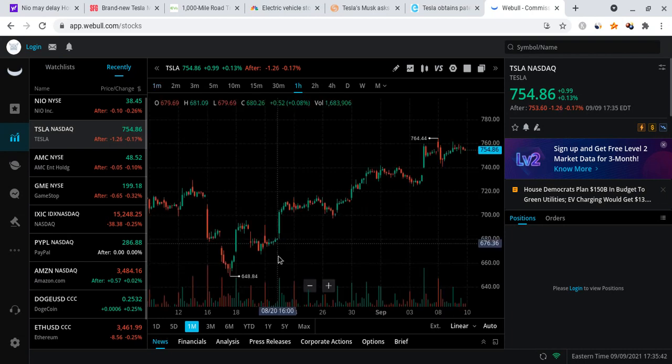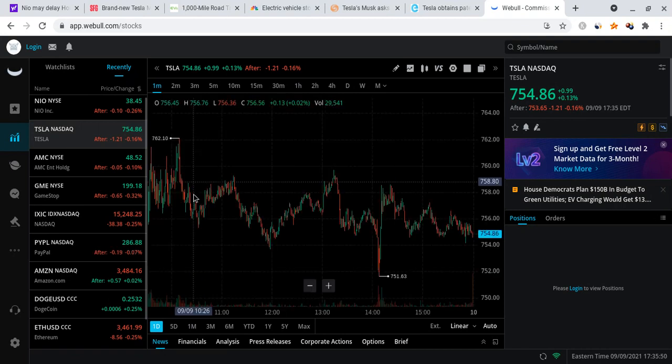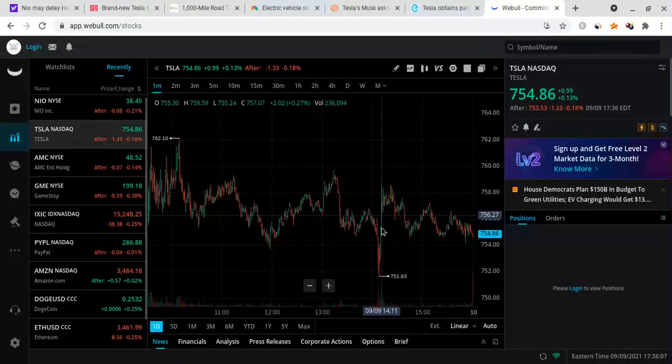Looking at today, it is in this upward trend since at least 1 month ago. But looking at what happened today, it reached a high of $762. It began to consolidate and fluctuate and bounce between levels of resistance and support. It reached a low of $751.63. And it ultimately began to consolidate just a little bit, and that's really, really good that it's essentially reaching consolidation phases in the $750 range, which means Tesla is once again getting more comfortable there.